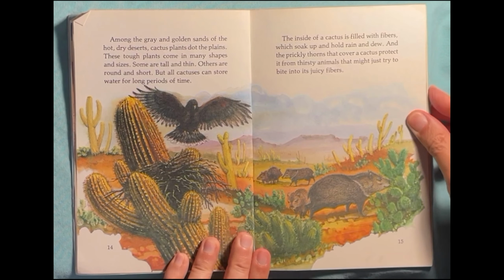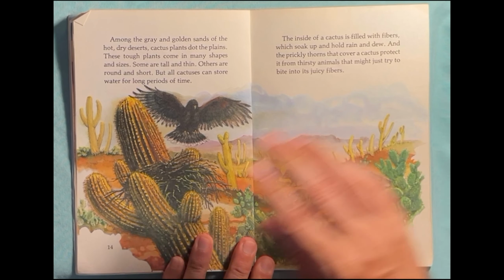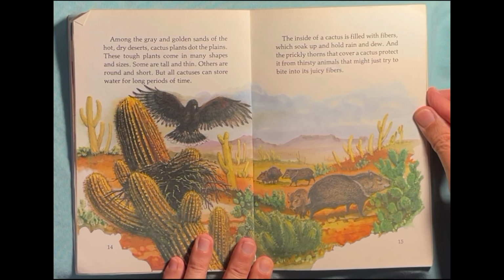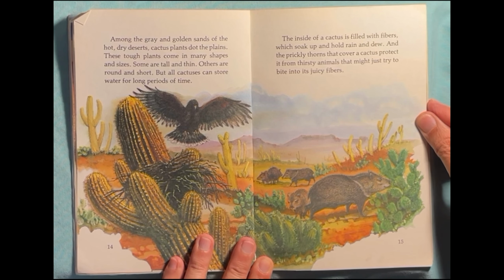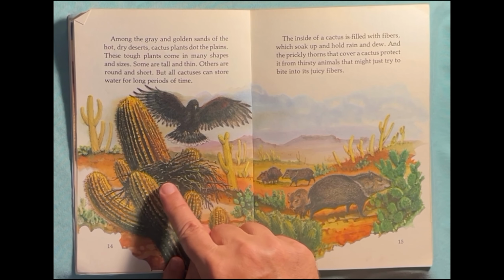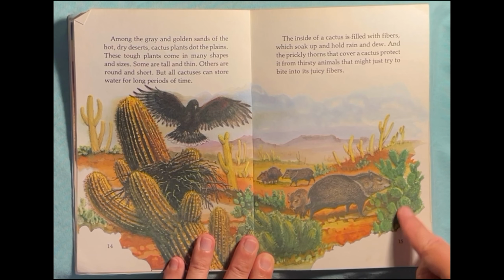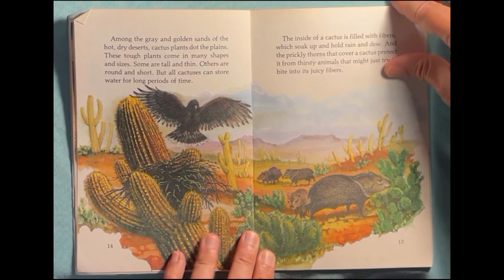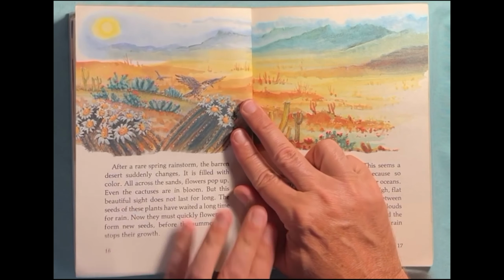Among the gray and golden sands of the hot, dry desert, cactus plants dot the plains. These tough plants come in many shapes and sizes. Some are tall and thin, others are round and short, but all cactuses can store water for long periods of time. The inside of the cactus is filled with fibers which soak up and hold rain and dew. And the prickly thorns that cover the cactus protect it from thirsty animals that might try to bite into the juicy fibers. See? Yeah. Cactus. Got pricklies all over them.